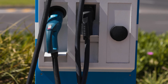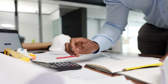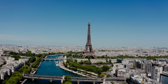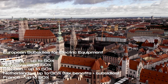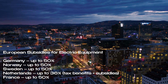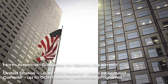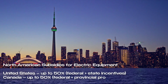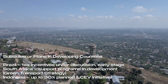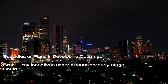You need a reliable charging infrastructure, predictable schedules, and capital for higher upfront costs. This creates a global divide. In Europe, green subsidies and emissions regulations make electric equipment financially attractive. Some countries offer rebates up to 50%. In North America, adoption depends on regional policies and utility rates. But in developing markets, electric construction equipment remains largely theoretical due to limited infrastructure and higher costs.